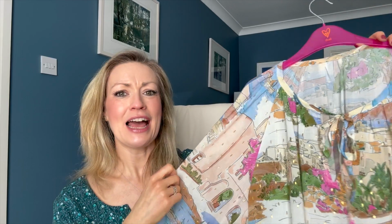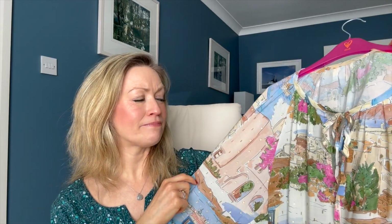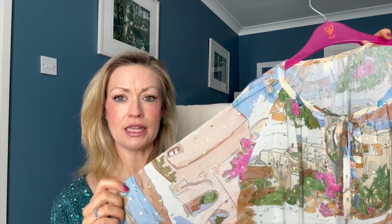Next up is another one that I've made on repeat, and this is the Rosco Blouse by True Bias. So here's one version that I made, and I've got this gorgeous fabric. There's a bit of a theme with the glitter, isn't there? I got this from Beyond the Pink Door years and years ago.